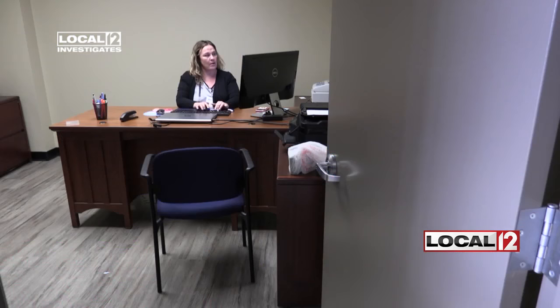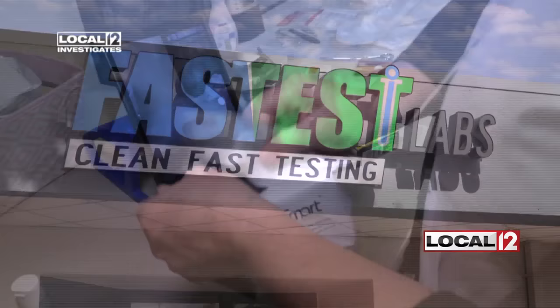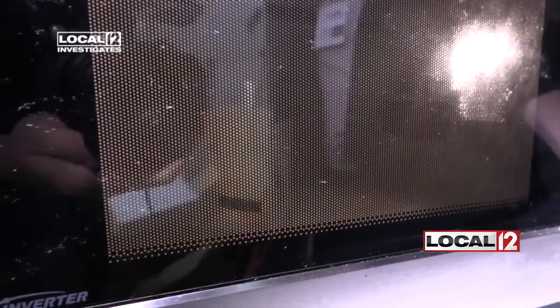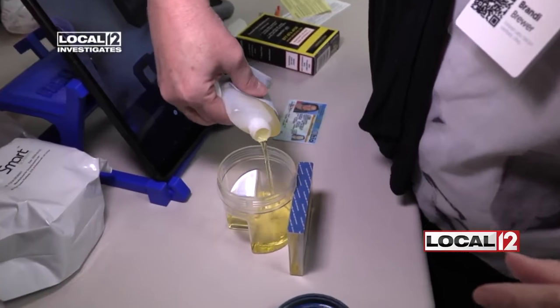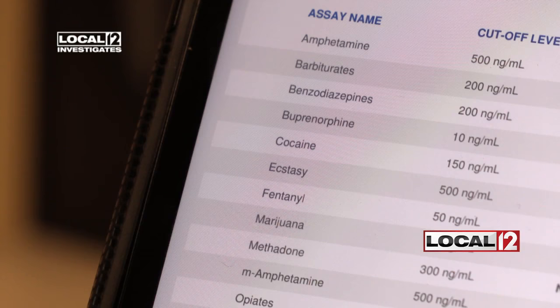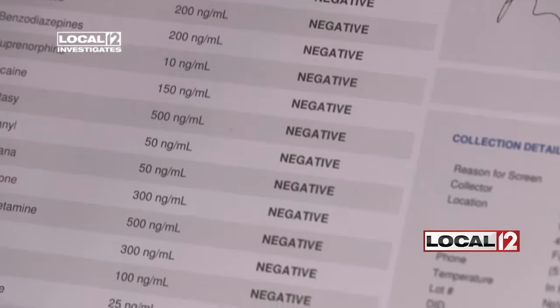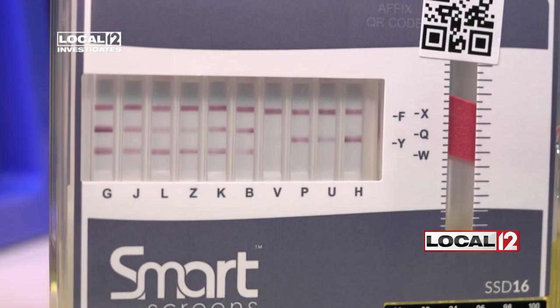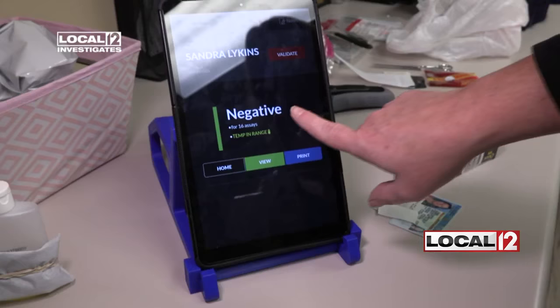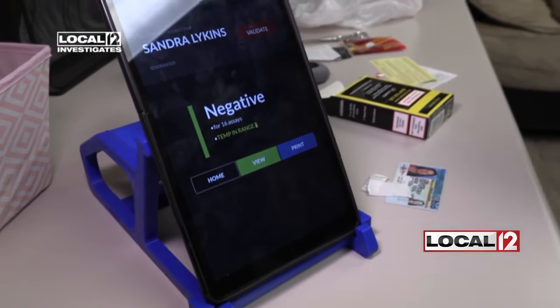We asked Brandy Brewer, owner of Fastest North Cincinnati, to check whether the synthetic urine passes for the real thing. All right, so let's see how they do. That's kind of where the magic is happening. The result? The synthetic urine was not flagged and no drugs were detected. Negative, 16 drug families, temperature in range. They passed. It's just reprehensible.